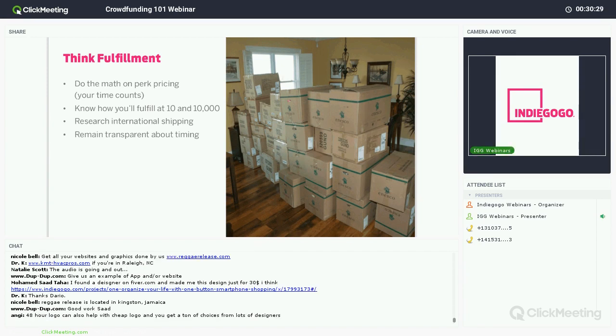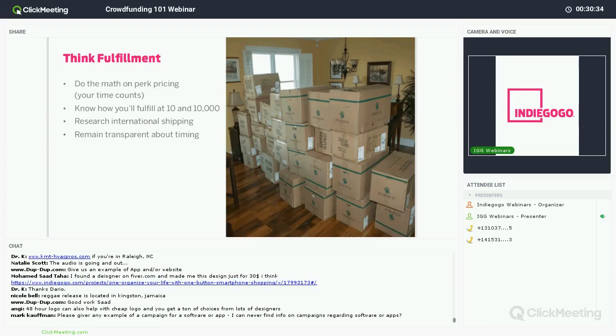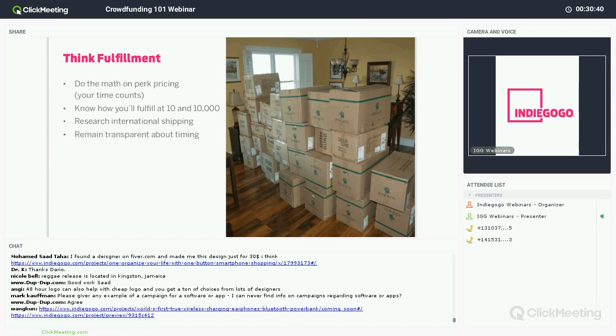This image is actually of someone's living room. They were packaging all these perks to be sent out, and they did this themselves. Packaging all of this themselves took a lot of time and a lot of effort and money. So you want to make sure that you're actually calculating how much time you're going to be putting into this project to ship this out to people.